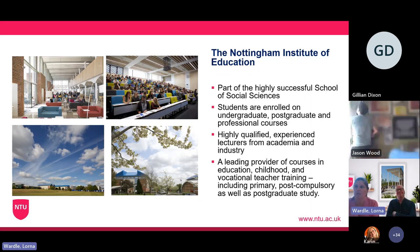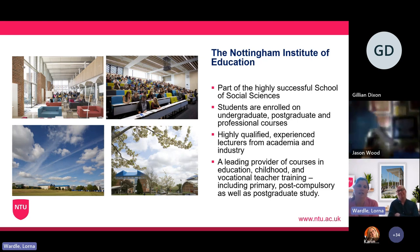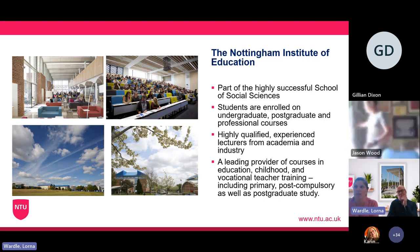But it isn't delivered just in those lecture theatres, classrooms that you can see there. It's delivered outside in those fields. It's delivered in sports arena when we do some physical activities. It's also delivered in the community as well. Placement is embedded throughout and we invite professionals in.